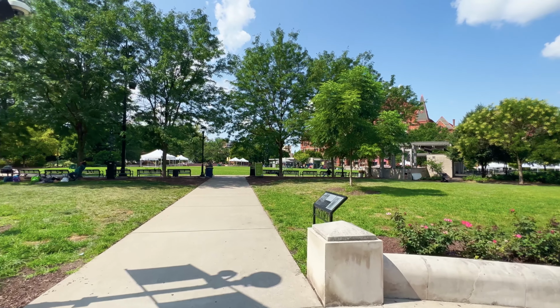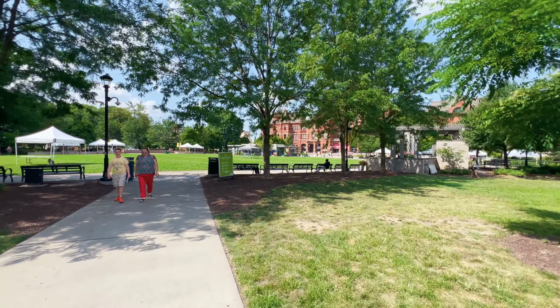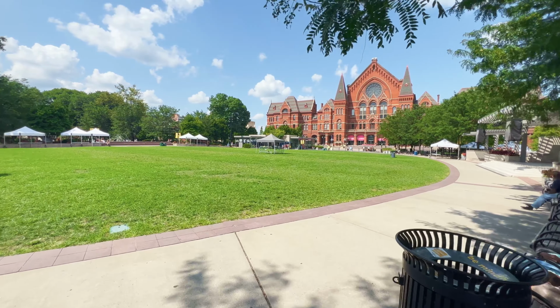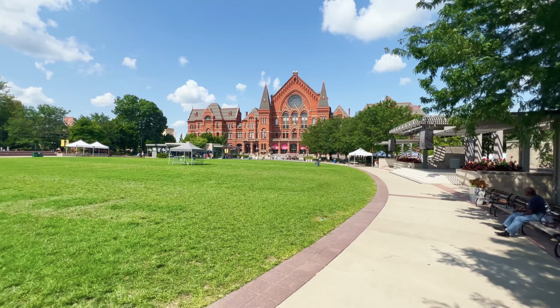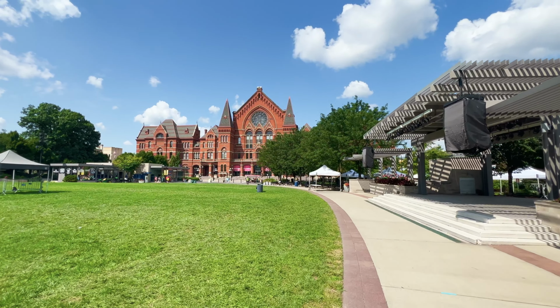I guess there's some music playing, but I think we can talk over it, and maybe not get a copyright issue. I'm not sure. Oh, it's being projected into the park. That's interesting. There's speakers up there. This across the way is, I think, Cincinnati Music Hall. Obviously an old Victorian, maybe neo-Gothic. I don't know if that's Gothic or not. Got a stage here for events.